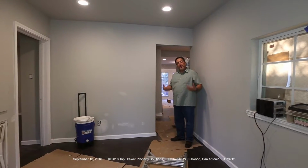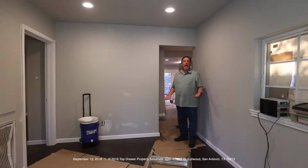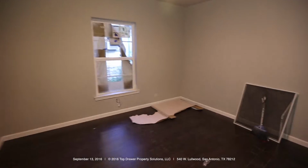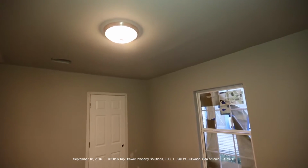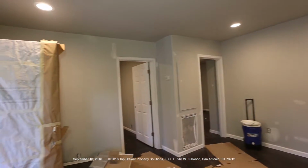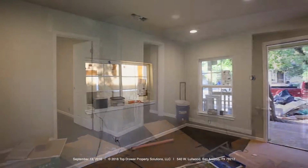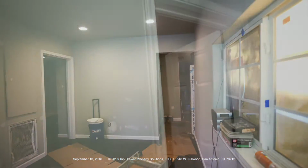Happy to be with you on the inside of 540 West Lullwood. As you can tell, a lot's been happening at this property since our last video update. We've painted the walls on the inside. Obviously there's a little bit of touch-up that's still going on. The wood laminate floors have already been laid down. The light fixtures are in, the lighting is working. And the doors are on, the trim around the doors and the trim on the baseboards are in. Obviously the windows have been in for a while.